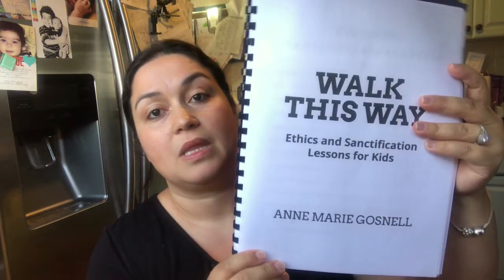And then another one that I did, I had bought this one from Build My Bundle. It's an online curriculum sale, and it's called Walk This Way. I love this so much. It came with so many good lessons. Ethics and sanctification lessons for kids. Okay, and then this was a printout. I can't even tell you where to get this one, you guys. If any of you want to get this, let me know, and I'll hope to find it for you, because it was last year that I bought it.